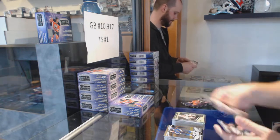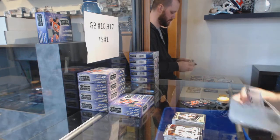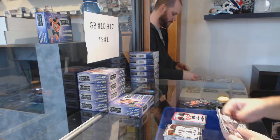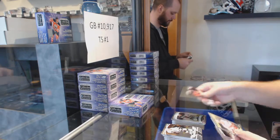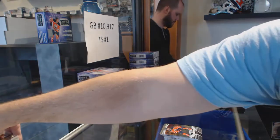Rainbow for the Golden Knights of Marchessault and a Patrick Kane retro for the Hawks. Marquee rookie of Kakko for the Rangers and a pink rookie of Jack Hughes for the Devils. Marquee rookie of Sturm for the Wild and a Dzingel for the Carolina Hurricanes.